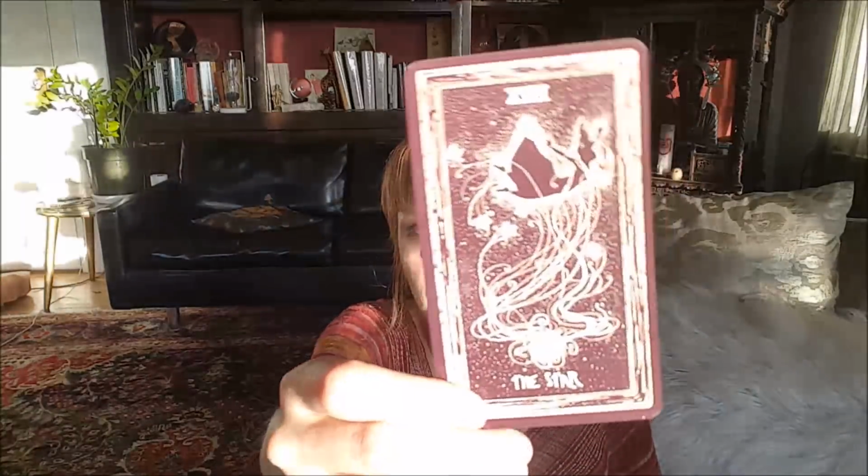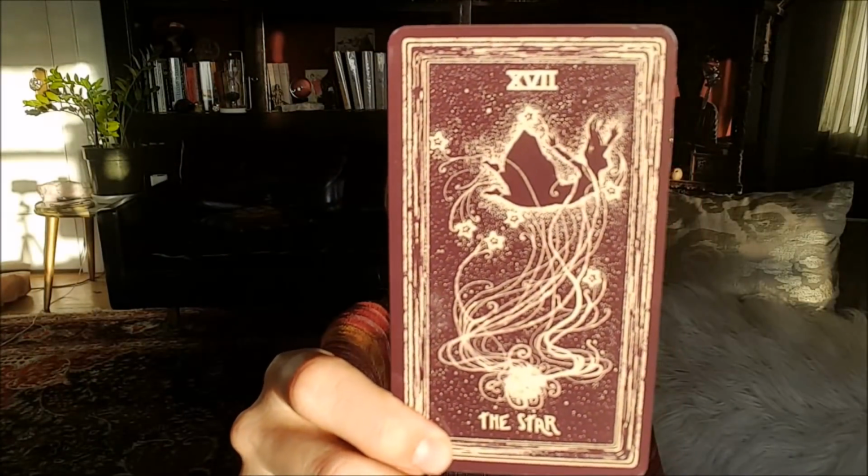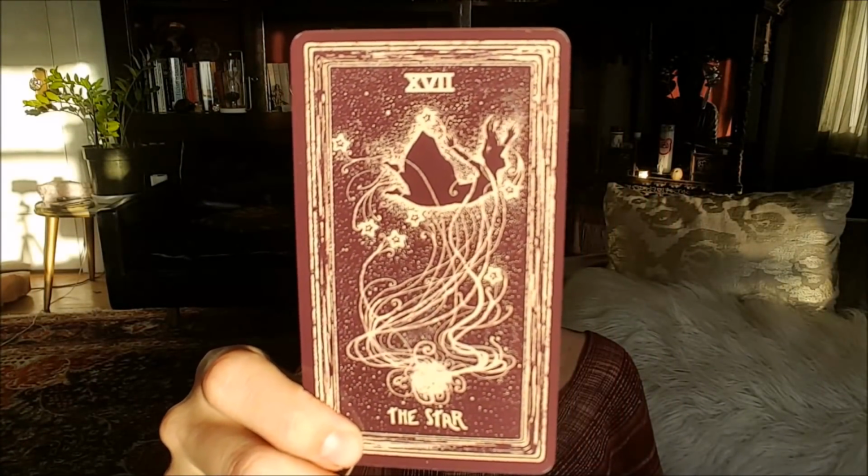But it's not. The Death card falls in the center, and then you have to go through the Temperance card, the Devil card, the Tower card. And the Tower is not the last card either. And I tell people this all the time. The Tower is not the end of the story. It's just a chapter along the way. The Star is always one of my favorite cards. And this is actually the card that corresponds to Aquarius, which is the sign that we happen to be in right now.